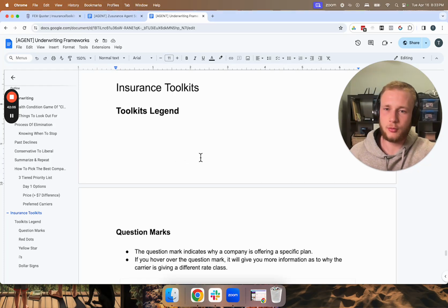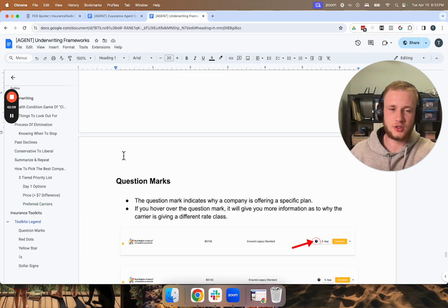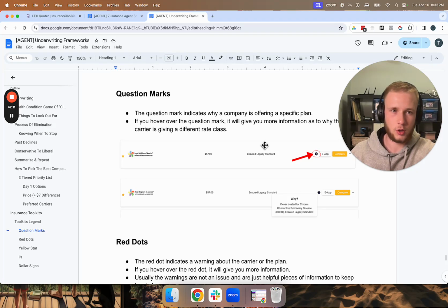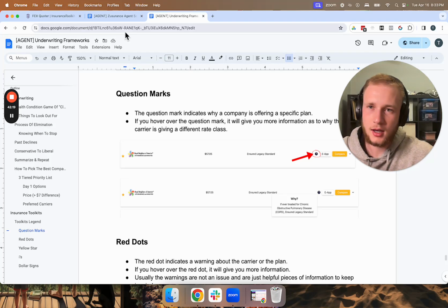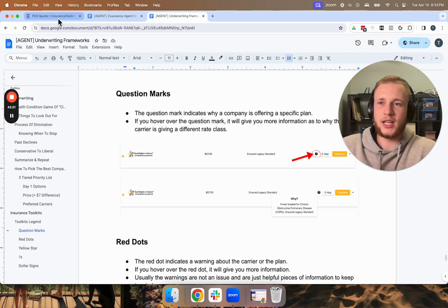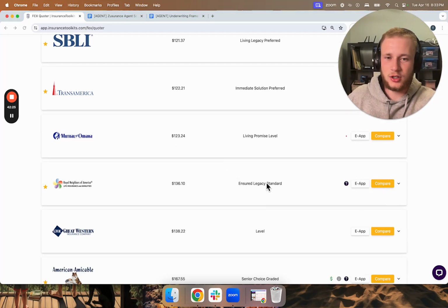So next thing we're going to talk about is the toolkits legend. This is basically like a map legend, just so you guys know what each of the different things mean. So the question marks in toolkits, this is basically why they're coming back with a different rate class. For example, standard is usually lower than preferred. So why are they offering us standard and not preferred?